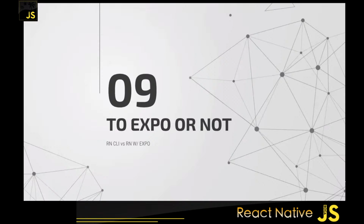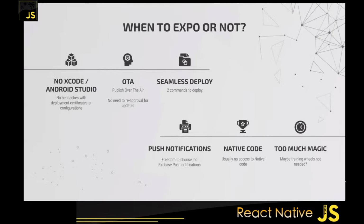So Expo, when to use it or not? That's the big question, right? When should I use it? When should I not? Let's go through that real quick. With Expo, you don't need Xcode. You don't need Android Studio. You don't need any of the headaches of the certificates and the configurations for your system. It has a really cool feature called OTA, push over the air.